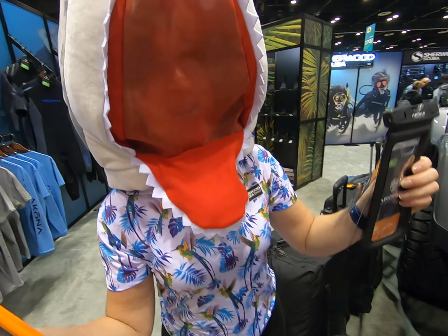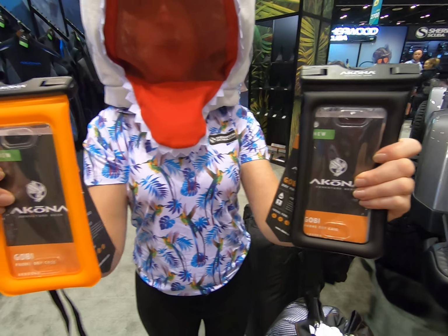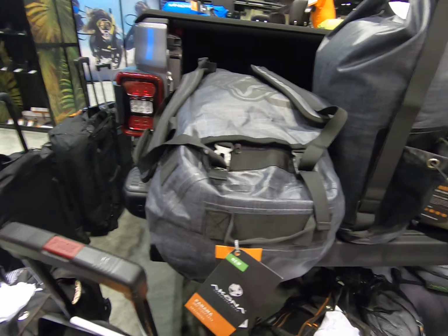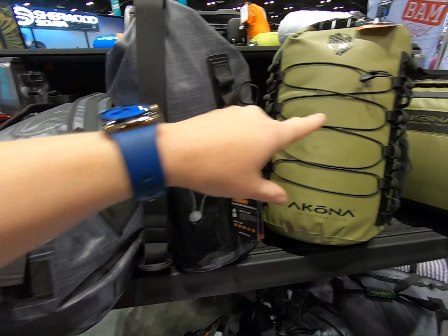Well, while I'm in the water, I use this new phone case. It floats, it's waterproof. So we got that. So lots of new dry bags with the AKONA that we're super excited about. Okay, and the dry bags, we go from this 60-liter. Yep, nice heavy duty duffel backpack style in that nice heather gray and the green.